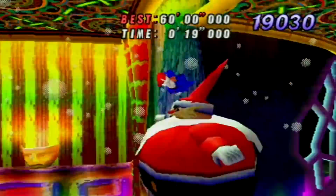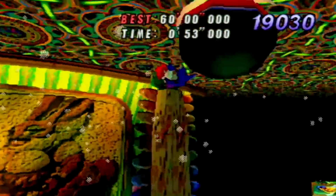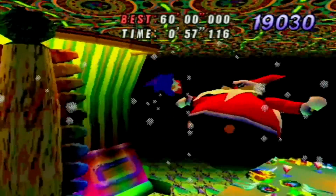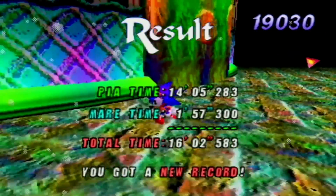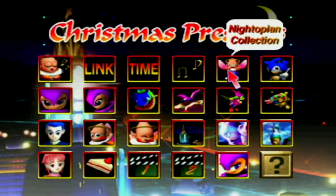I love this. But yeah, they not only hide a remix, but a full boss behind a secret mode that you have to unlock in a demo disc. Man, talk about above and beyond. But yeah, with Sonic, that should cover the presents. Between the galleries, movies, music, and extra modes, that brings us to a total of 23.